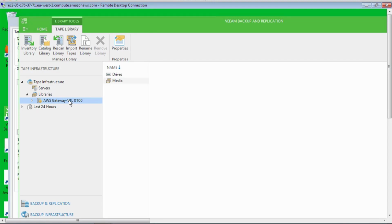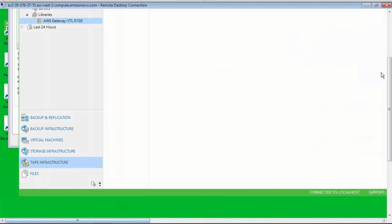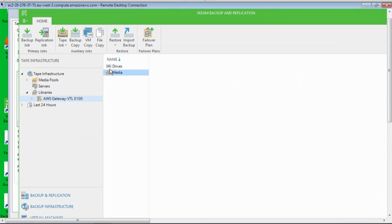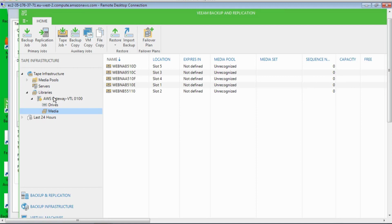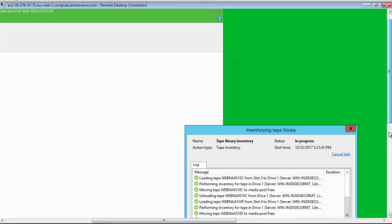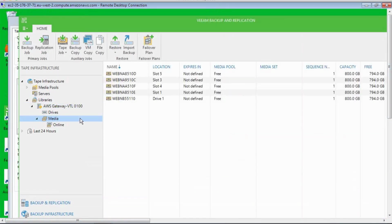The next thing I want to do is I want to import those tapes that we just created into my backup application. Different backup applications have some different options or different menu selectors here. Again, some of them call them import, some of them call it scan. In this case, it's import tapes. I'm going to go ahead and click on that and confirm. And there you go. Also, inventory those tapes. Again, just confirm here. And we should be able to see those tapes.